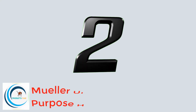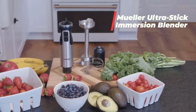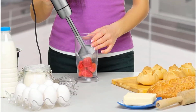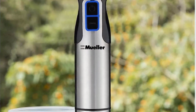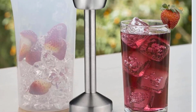Number 2. Mueller Ultra Stick Multi-Purpose Hand Blender. Whip up your favorite meals and drinks in record time. Our stainless steel, extra sharp blades mean your handheld blender can blend, puree, or mix even the most dense ingredients with increased precision and ease. Equipped with a 500-watt motor and comfortable ergonomic handle, this 3-in-1 blender is carefully calibrated to deliver on both looks and utility for the long haul.